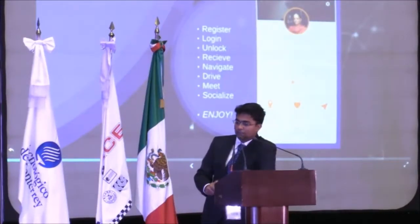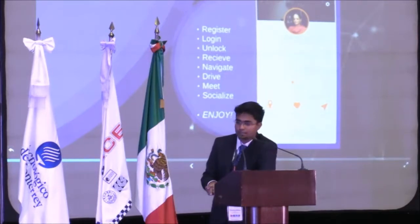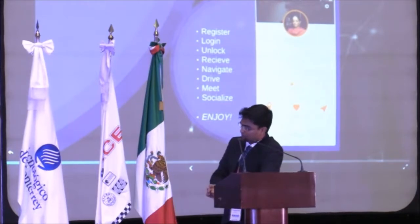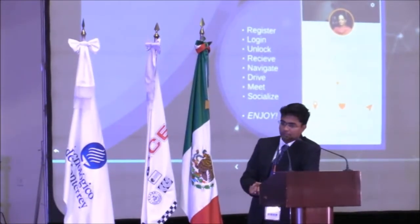By unlocking the smartphone app, you can unlock the device also. So there is no separate lock for the device. This is typically the home screen. As mentioned earlier, this was designed with seniors in mind. Basically, there are 5 parts of this home screen.